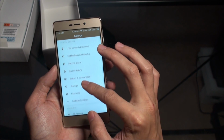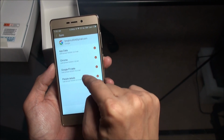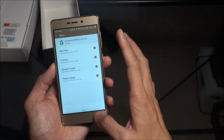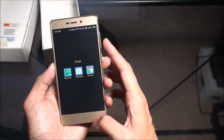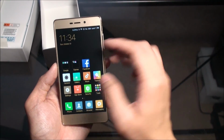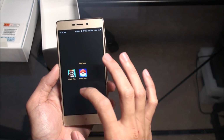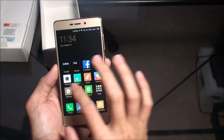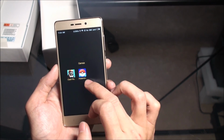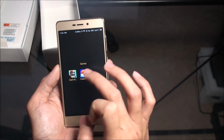So I go here and then I go to settings, go to other accounts, and in Google I go inside here. I just need to remove the account. Once I remove the account, I restart the device, reboot and reboot again. Once it's come back in, I log into the Play Store account and then it works fine. I can install any app I want. So as you can see, before they were all Chinese apps. I'm playing it for like a day now. Now I can have Pokemon Go, Clash Royale, and other basic apps that I want. Facebook seems to work fine.